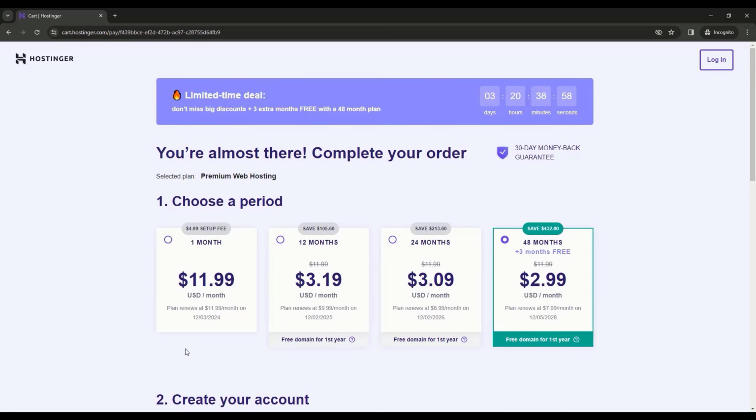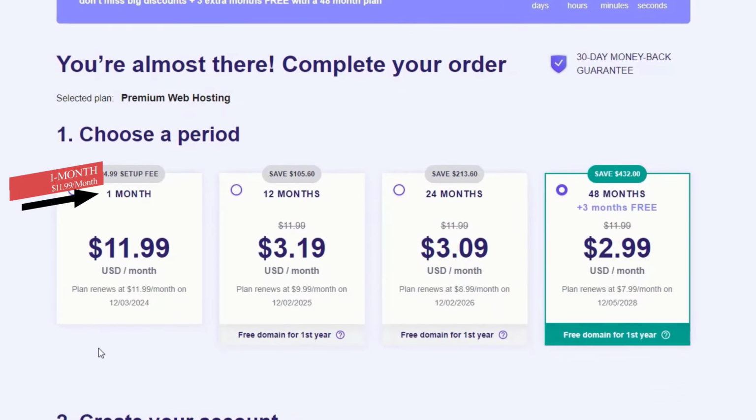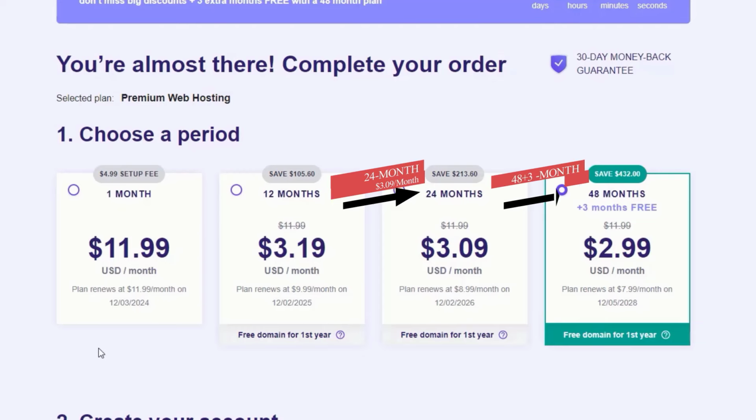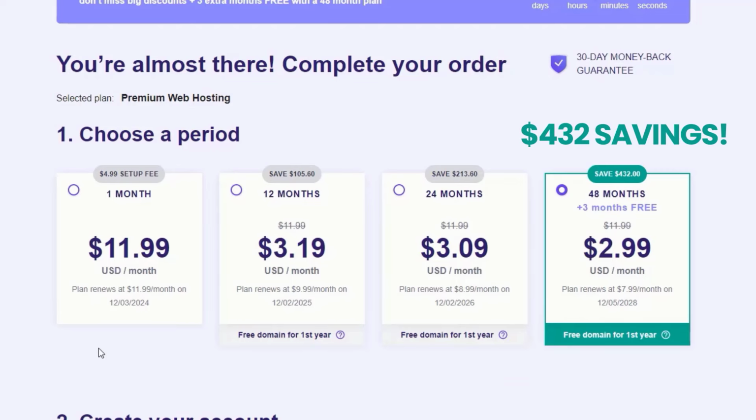Now this is referring to how long you want to host with Hostinger. So we have 1 month, 12 months, 24 months, and then we also have 48 months. First of all, I don't recommend going with the 1 month because it's almost $12 a month, which is super expensive and we don't want that. My recommendation would be go with 48 months. So for the 4 years, you just need to pay $2.99 per month. That will save you $432.